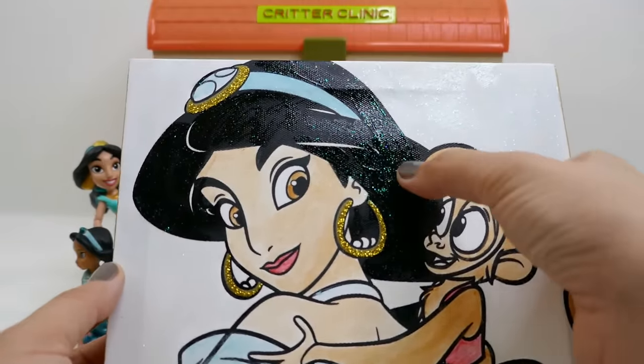Let's open the red door next. And oh look, it's the genie. So this is another Tsum Tsum. This one is the genie on the magic carpet. Oh, look at this. So this carpet is actually purple with gold tassels, and the genie here is riding on top of it.